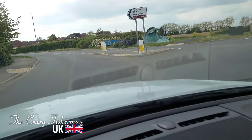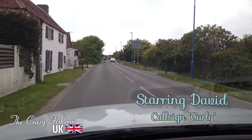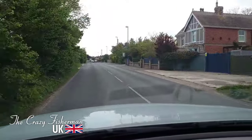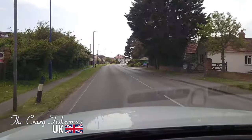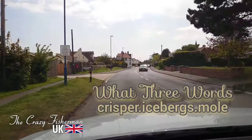Selsey is signposted from the A286 and B2145 junctions on the A27 south of Chichester. Drive through Selsey High Street and look for any of the beaches. There is plenty of free parking in and around the area.